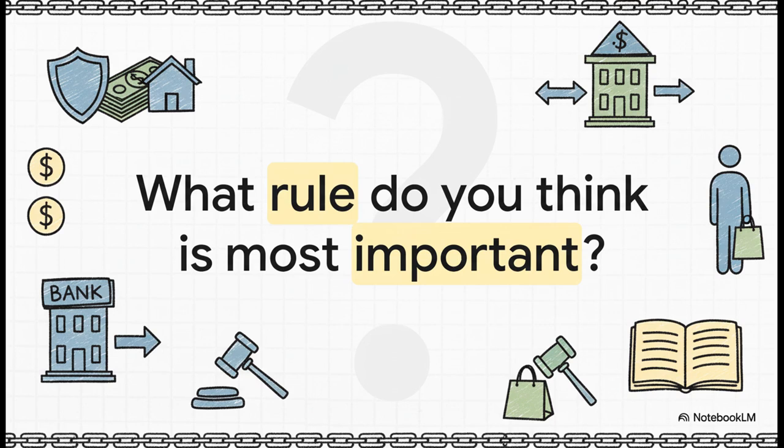So I'll leave you with this to think about. Now that you've had a peek inside this giant rulebook, what kind of rule do you think is more important for keeping the whole system from falling apart? The rules that protect us consumers, or the ones that protect the banks?